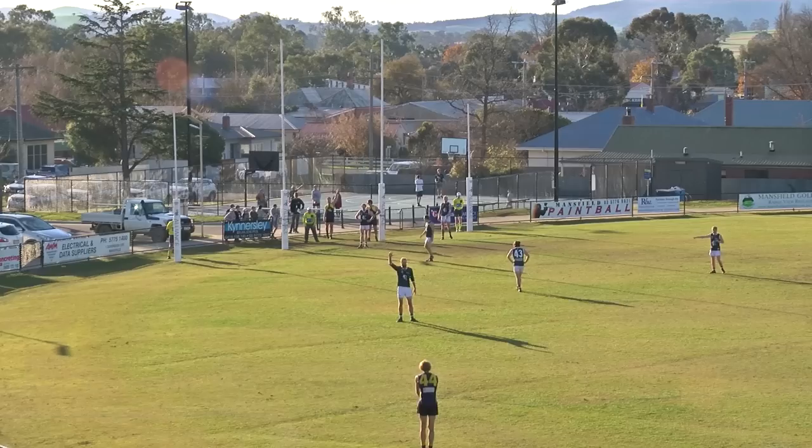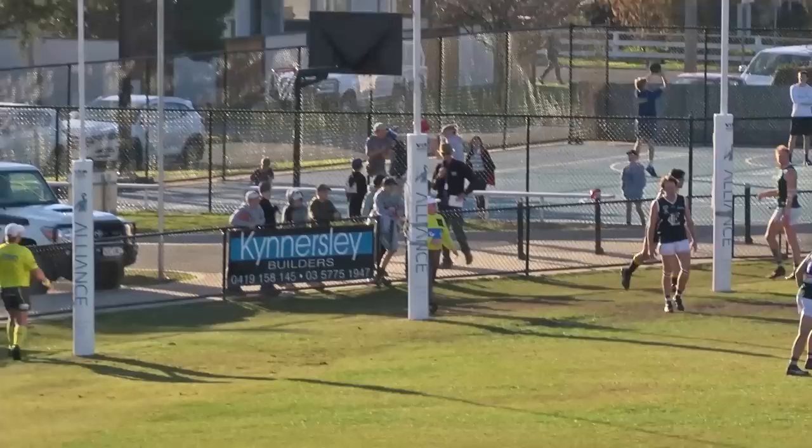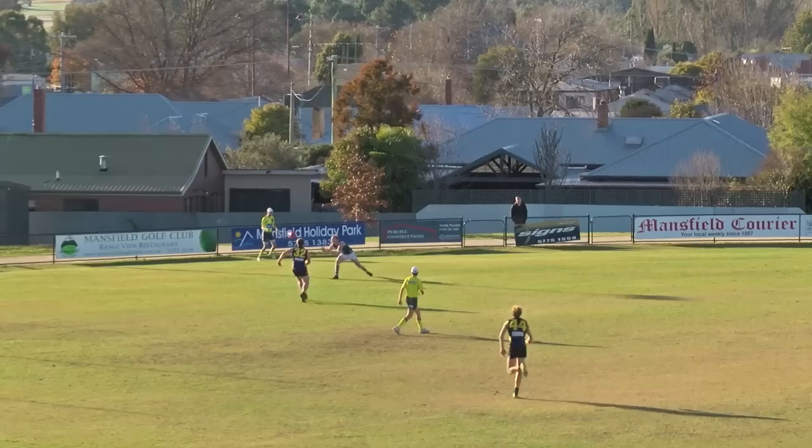Good boy. So Lawton comes in now, crosses the 50. Right foot kick is on the way. Goal umpire doesn't move. Had a look, Keith. Yes, it missed. He's missed. Oh my goodness. Maybe the goal umpire just got frozen in time there. Well, it's cold enough. Short kick comes into the back pocket, mark taken by Valentine.